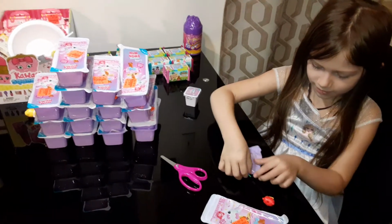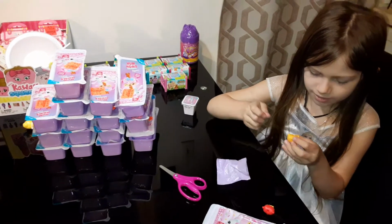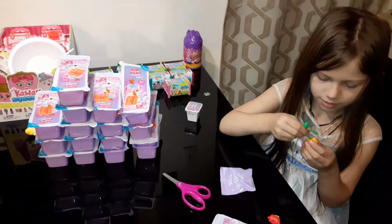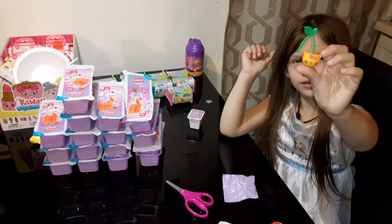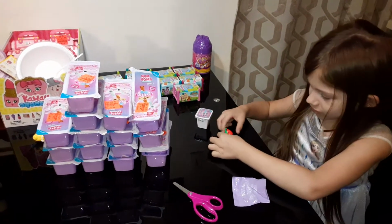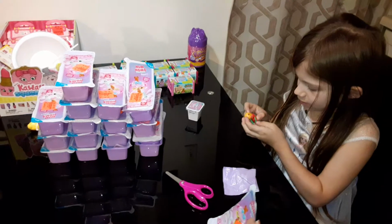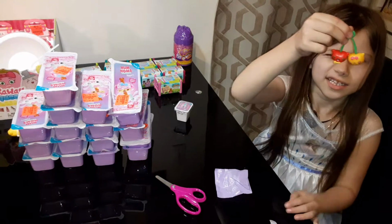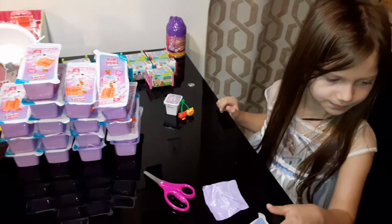Let's see what you get with it. It comes with a leaf and what else is in here. There you go. Ooh, that is cute. Maybe it's an orange? Looks like it. Apple and orange. And is there a checklist that comes with it? Yeah. So let's see, the checklist. Hey, these are cherries! Oh, very cute. I've never seen cherries. Yeah, those are super cute.